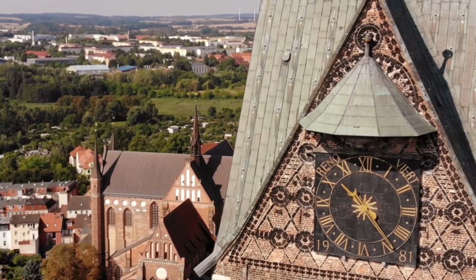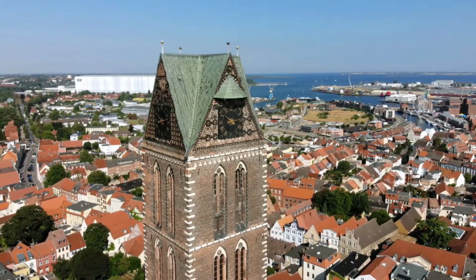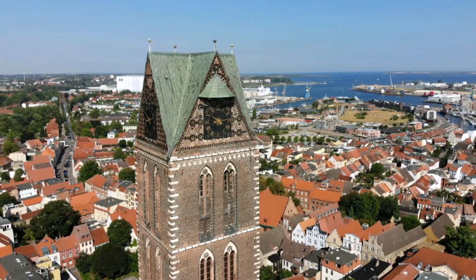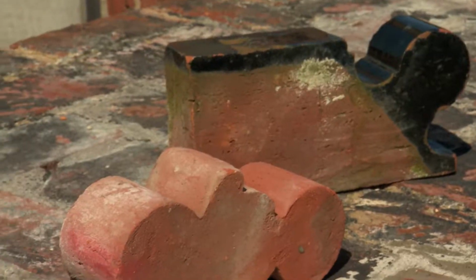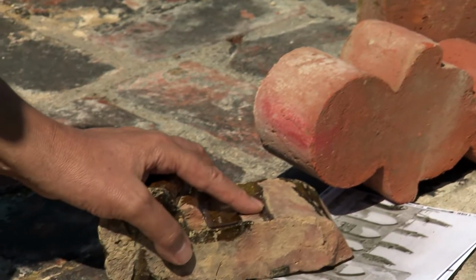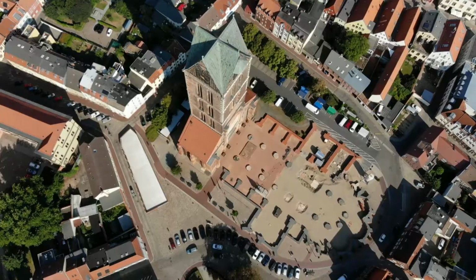The tower of St Mary's Church rises 80 metres high over Wismar, an impressive structure started over 800 years ago, a work of generations. Specially shaped bricks like this one here were all made by hand, but it only took one night of bombing during the Second World War to destroy this marvellous heritage forever.